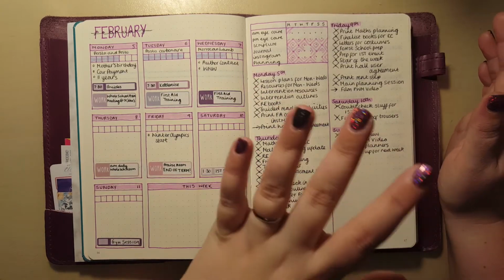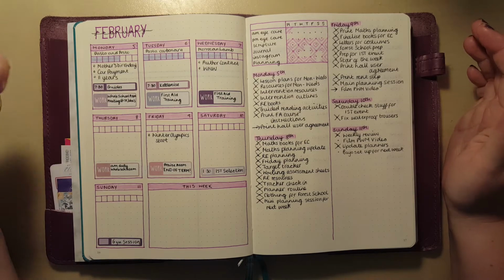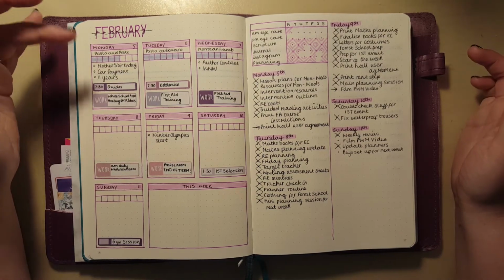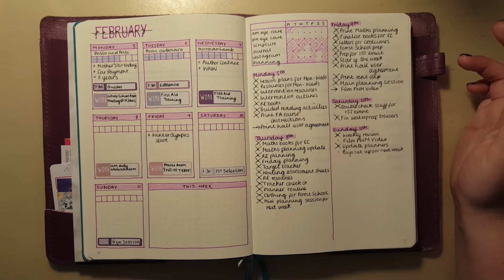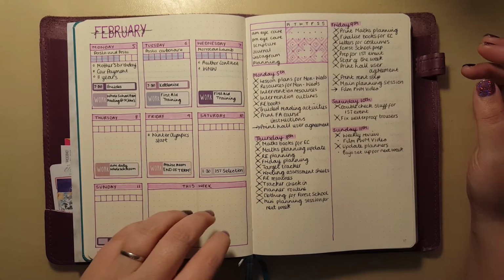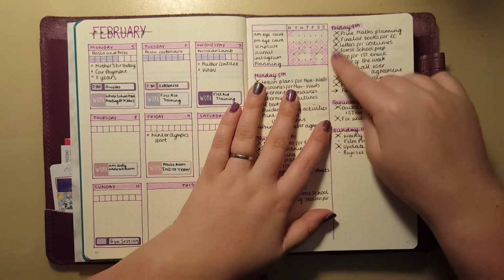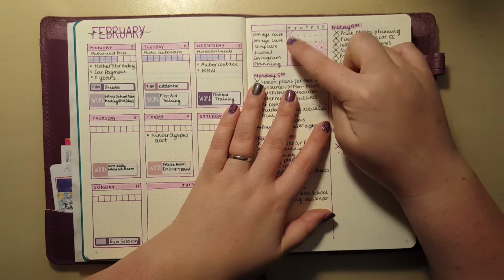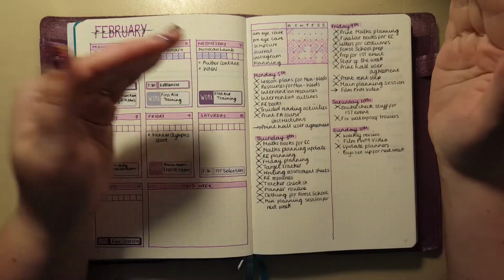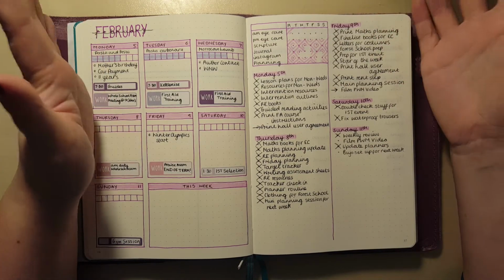So the idea of this is that each box for each day contains the events for that day, appointments, things like that, and my tracking for food and water. And then this box here is meant to be for things that are going to crop up during the week, things that I need to remember that week, anything like that. I have a mini tracker with the daily ideals of things I want to do every day. And then the brain dumping method of planning tasks is working very, very well.